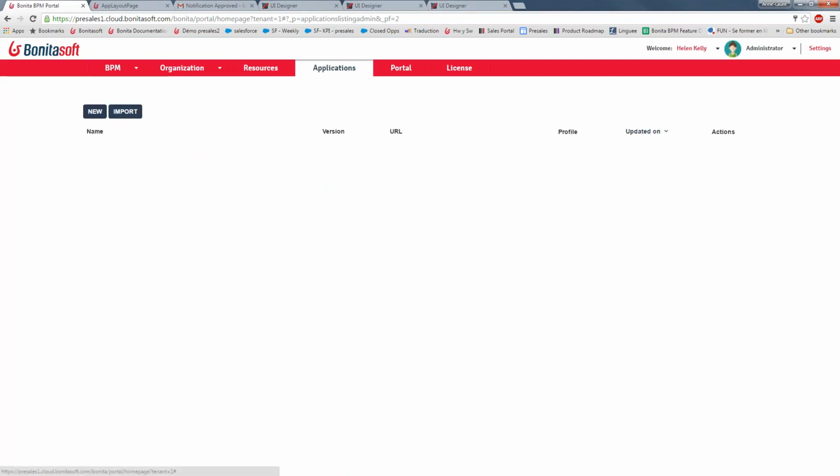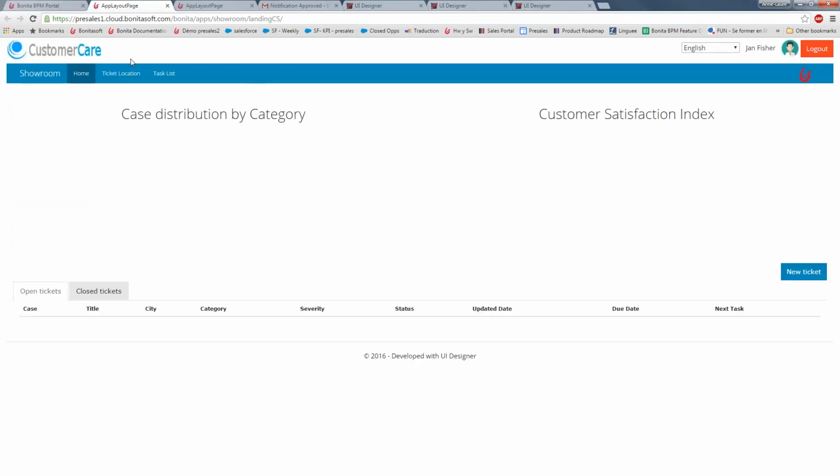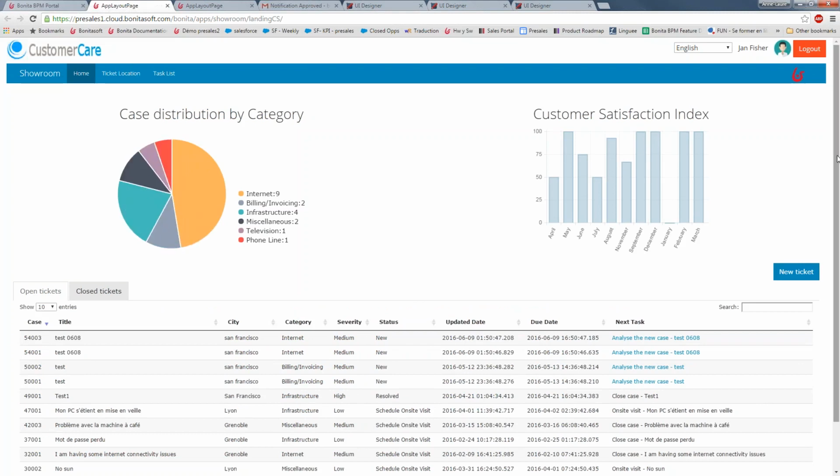And then, as an administrator, I can manage the applications that are deployed. We have seen in this demonstration the invoice management application, which is this one. But you can see here that I have many more applications, which are each one linked to one business. Another example is this one, which is linked to the customer care business. So I can present a different interface to the people who are working in the support team than to the ones who are working in the financial team, managing invoices. This will really help in end user acceptance of the application and in giving them a great user experience.